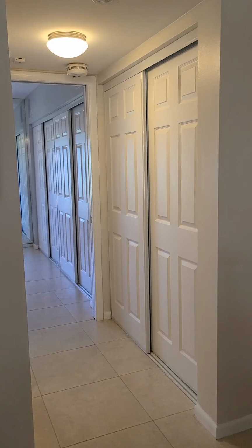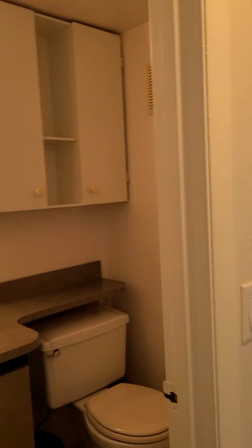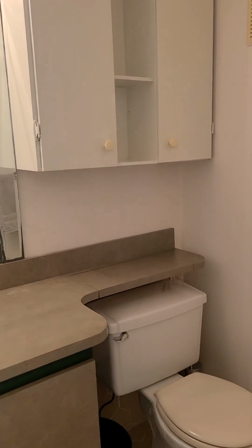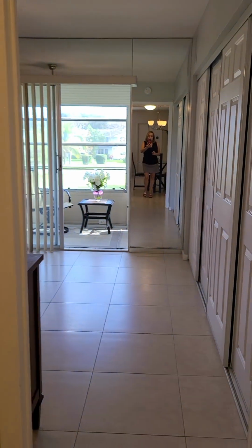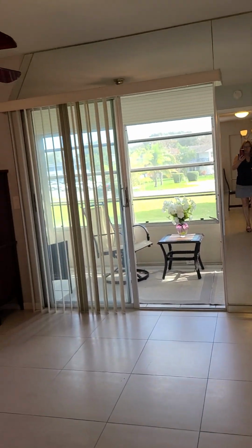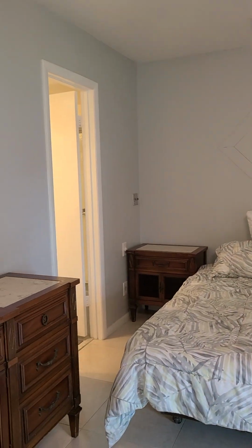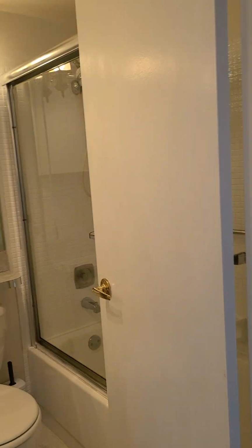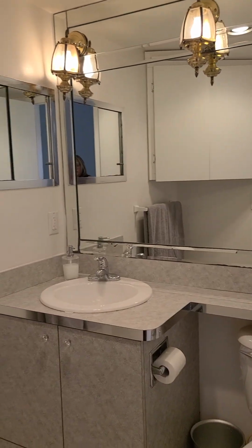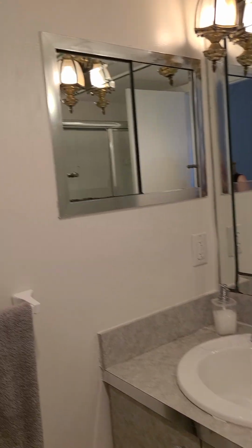Here we have new doors, toutes des nouvelles portes. They have a bathroom here. Here we have the bedroom. The bathroom here. Lots of cabinets. Storage.